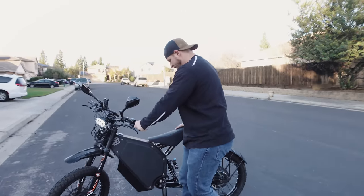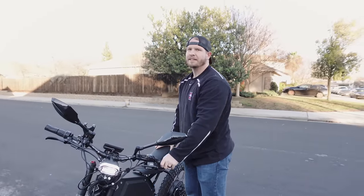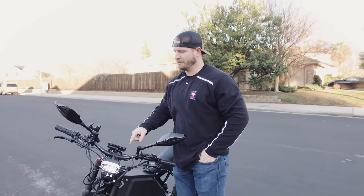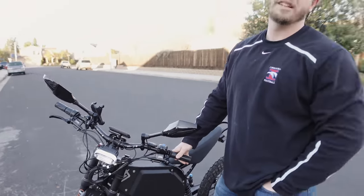What are your initial thoughts? What do you think? Pretty sweet. You can feel the RPM not at all near its peak. Obviously, it seems like it goes about 70 miles an hour according to this at its peak. Yeah, exactly. What's it rated for? 50? Yeah, they said 50 mph.